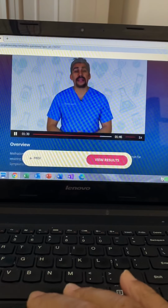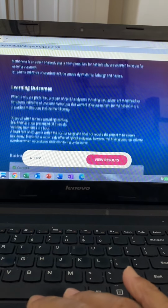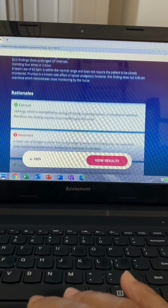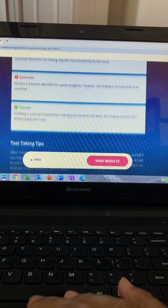So nausea and vomiting is an indicator of toxicity. So remember, methadone, it done slowing everything down, and so everything is really prolonged. Okay, that wraps it up.